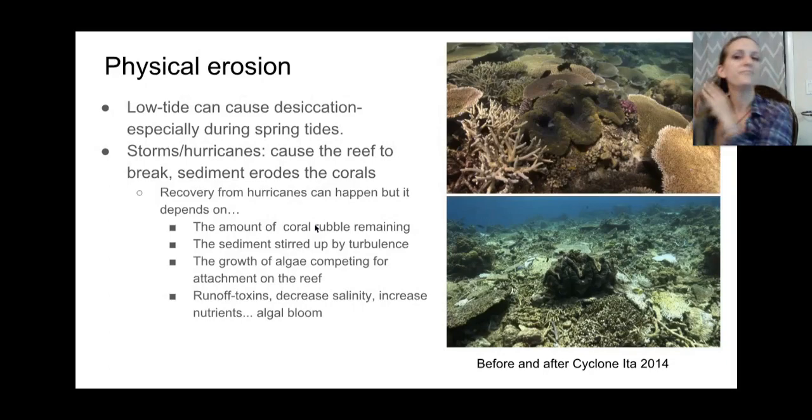Storms and hurricanes, obviously, all of those are going to increase the turbulence of the water, which is going to make it really rough, and it could break off some of that coral. If they can't withstand the physical movement of the water, the wave energy and current energy, then they can end up just breaking. Corals can recover from hurricanes, though. It does depend on the amount of coral that's remaining, because they do reproduce asexually.